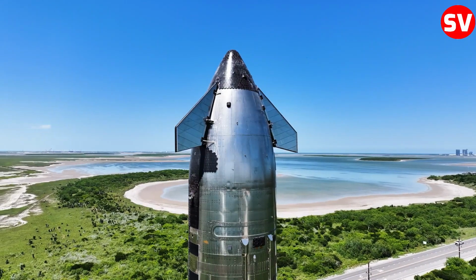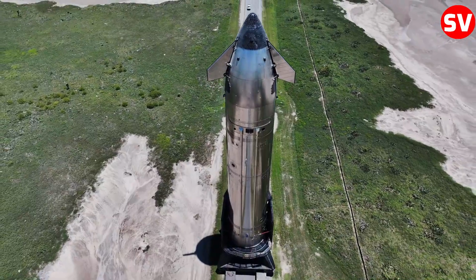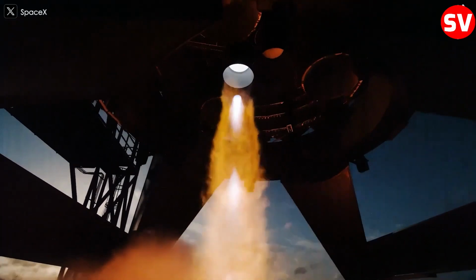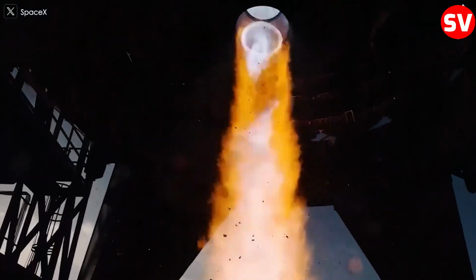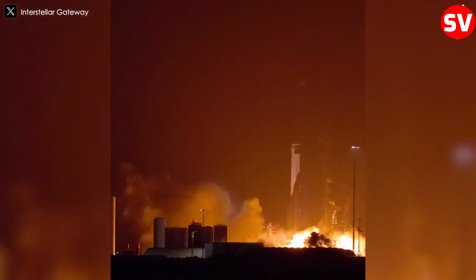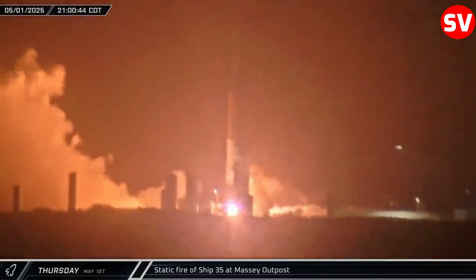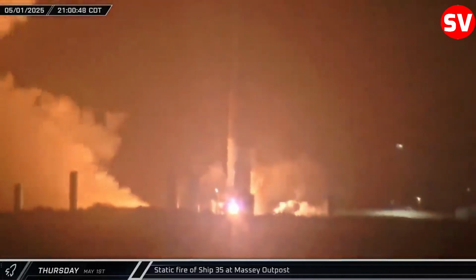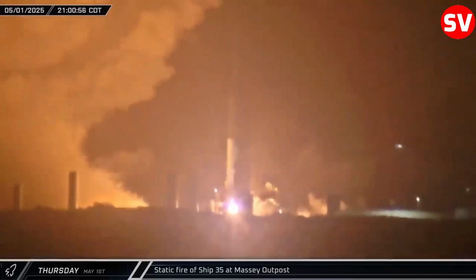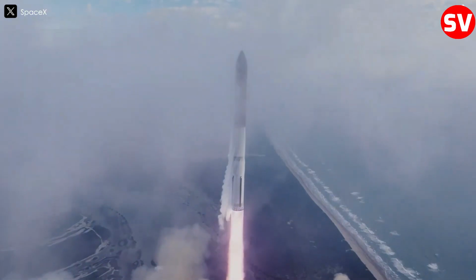Let's start with the upper stage, Ship 35. After a major engine failure during a static fire on May 1st, engineers went back to the drawing board. The issue? A clogged engine drain led to a fire and internal explosion, the same kind of failure that doomed a previous flight. But just days later, on May 12th, Ship 35 fired back, literally. A flawless 60-second static fire lit up all 6 Raptor engines, marking the longest and cleanest test to date.